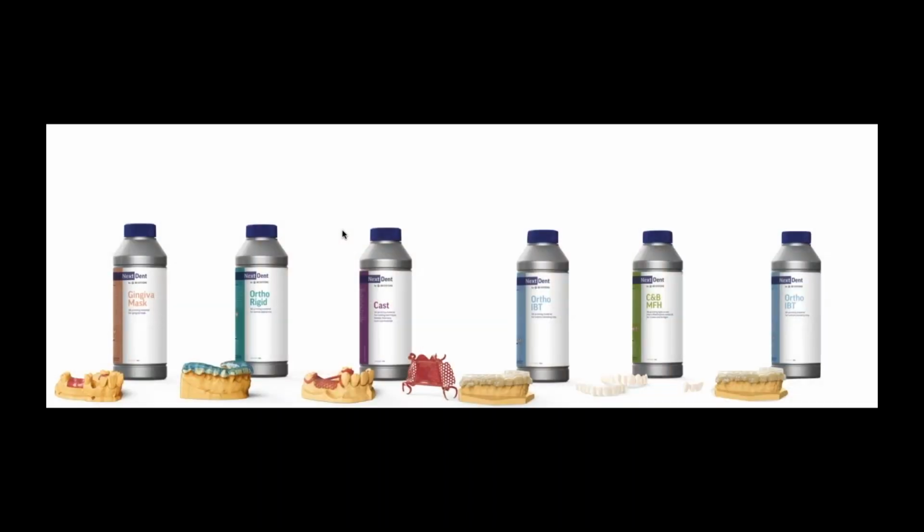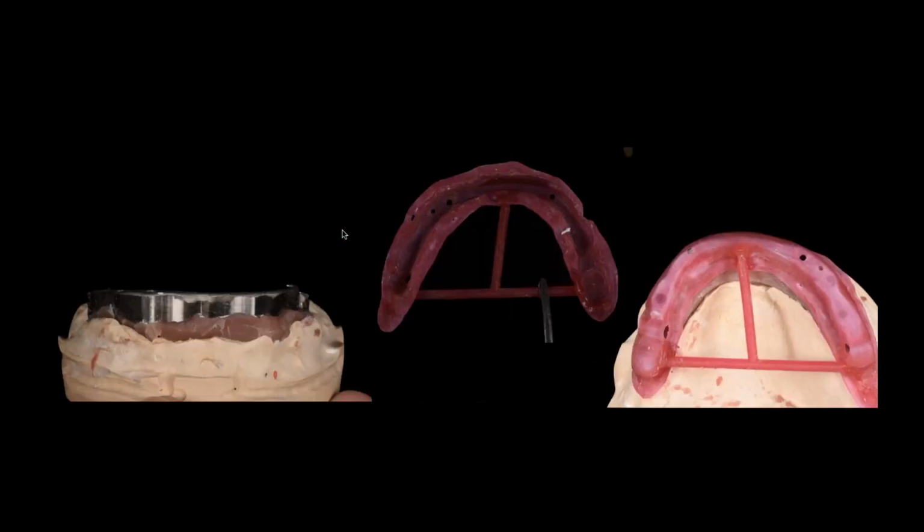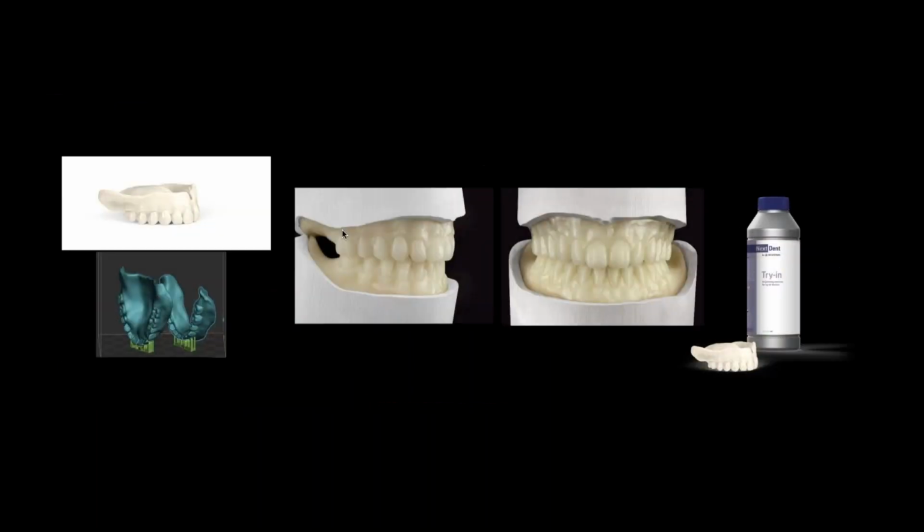I love the ability of having different materials, and because I have too much time on my hands, we do a lot of experimenting. So I've had the ability of playing with all the different materials. I've tried a million different frameworks and casted some partials, and I've done some secondary frames over bars that I've printed and then casted. So we've done a lot of fun things.